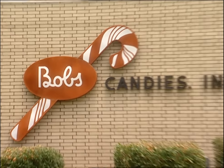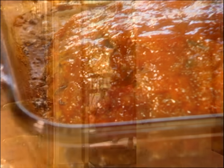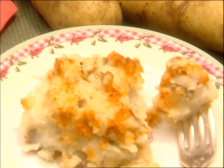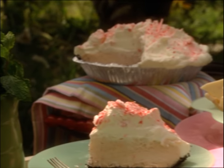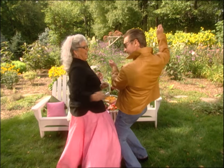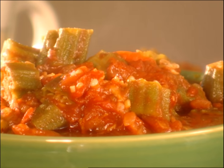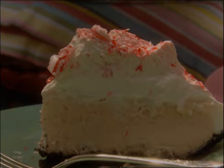First, we're headed to my hometown of Albany, Georgia, to get the twist on some peppermint sticks. And then it's back to my kitchen where we're making Aunt Peggy's meatloaf. And then it's okra and tomatoes and cottage potatoes that are just the perfect sidecar for this meal. And finally, it's peppermint cream pie and peppermint bark, a dessert that's so refreshing and light, you'll feel like dancing all night. So open up the snack tables and invite a few friends over. We're gonna be taking a trip down comfort food lane.